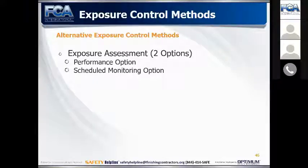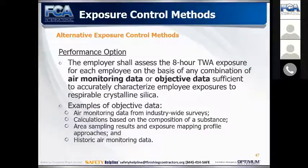We have 2 ways to do an exposure assessment. We can do a performance option or a scheduled monitoring option. So scheduled monitoring is going to be our air monitoring. Let's look at performance option real quick. So this could be any combination of air monitoring data or objective data that can accurately characterize our exposures. All right, some examples would be air monitoring data from an industry-wide survey. Now we need to be careful there. Any past industry-wide survey is going to be tested according to the old standard and the old laboratory requirements, and none of that would be adequate for what we're doing here.